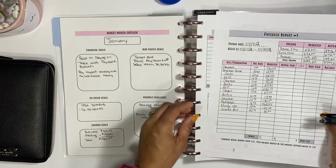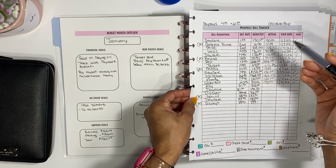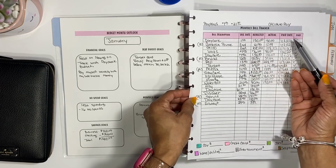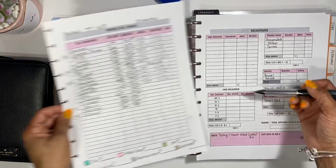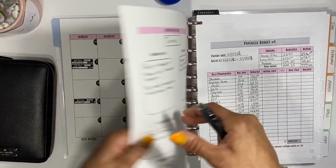All right, so basically this is like a real time thing where when I actually go online and I pay a bill, I go back to this and then I say, hey, I paid $150, check it off. And then I do $12.99, check it off. I do it a lot of times. I do it here, on this sheet here, and then I also do it on my monthly calendar.